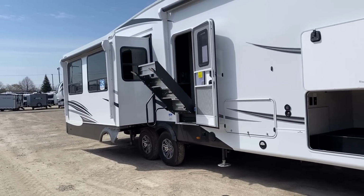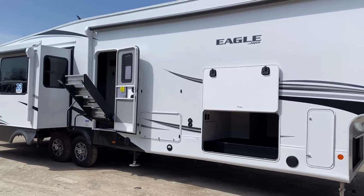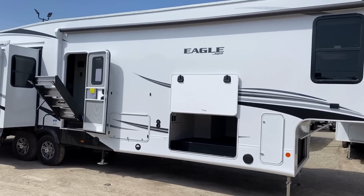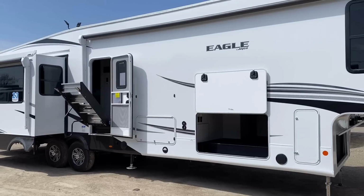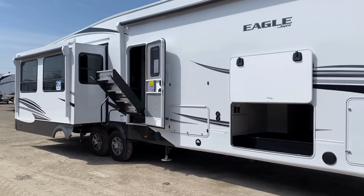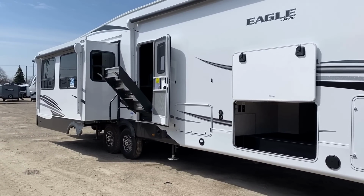Now, speaking of not functional, one of the things I gripe about all the time are manufacturers who mount their speakers all the way up at the top of the awning. But you notice how Jayco doesn't do that. There are multiple rapid fire examples of Eagle doing Eagle things right here.